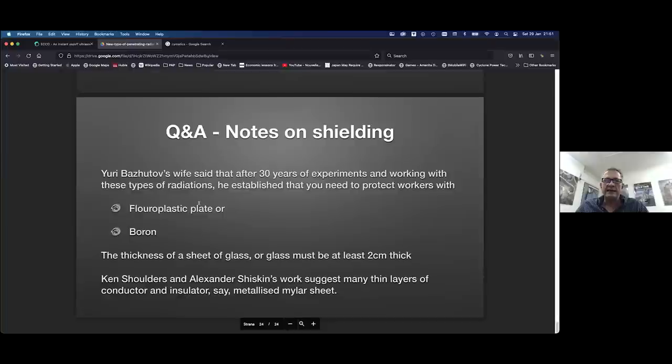Now, there's a note at the end here. Yuzhi Bajatov, who sadly departed, probably because he was exposed to this radiation for too much time, he says that there is a way to protect yourself with a fluoroplastic plate. So, for instance, PTFE or boron. And the thickness of the sheet of glass must be 2 centimeters thick. And other authors like Shoulders and Shishkin are suggesting thin layers of conductor and insulator, say metallized mylar sheet. I build them out of aluminium and cellophane, alternate layers and so on. Boron obviously is a neutron absorber. So if you've got something with 5,000 to 7,000 neutrons, it's probably good to have that there.